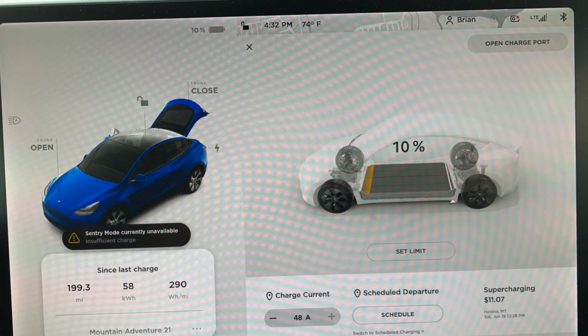Hello and welcome to Kalispell, Montana. We are excited to be here, finally in the depths of the mountains and really enjoying the scenery so far.